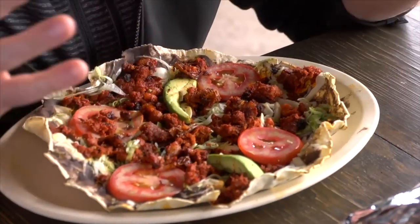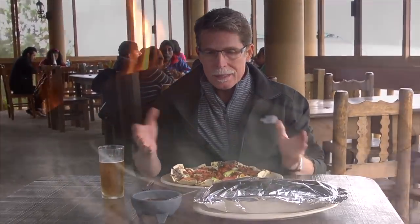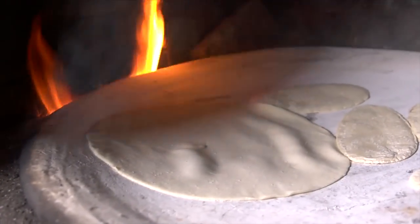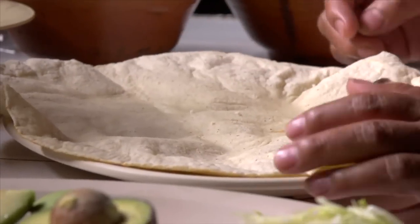Well, my and pretty much every other Oaxacan's favorite snack is a tlayuda. Let me explain to you how it's made. It starts with this special tortilla that they make here, also called a tlayuda. It's a kind of leathery tortilla that's baked on a clay griddle, which gives it a very special kind of texture. Then it gets layered with all kinds of things.